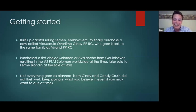So I ended up buying her in biology class, and of course I was quite nervous to buy my first animal. The teacher, I probably didn't learn anything that class, to say the least. I was probably quite wound up for the next couple hours, so that was an interesting purchase.